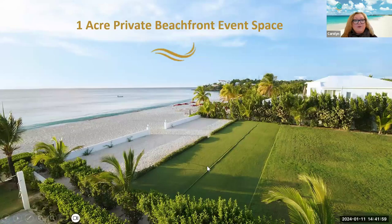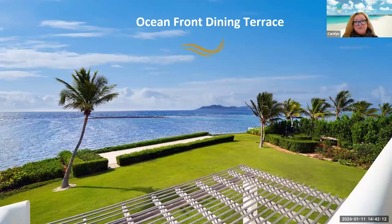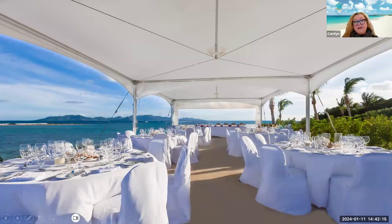And again, I've talked about the acreage, how it's positioned. This is Meads Bay. It really is quite stunning. And the other beauty of Meads Bay is there are lots of little facilities along the beachfront with little bars and restaurants for guests to wander out to. And the marquee, the dining platform at Le Bleu.